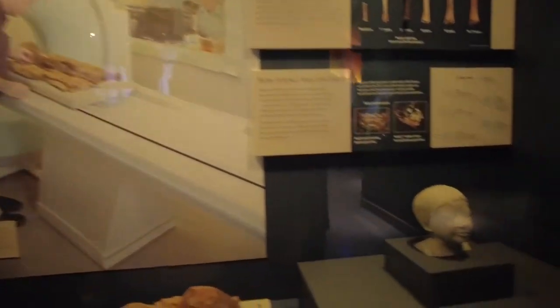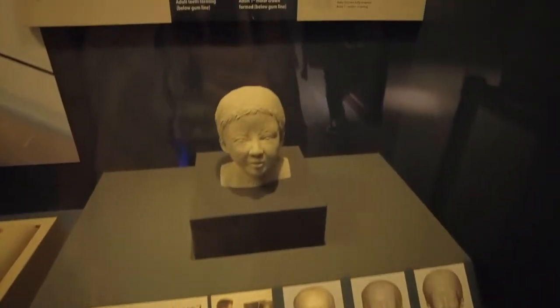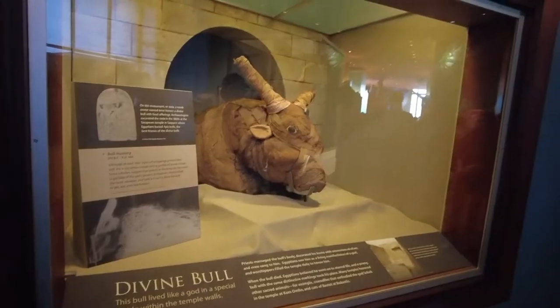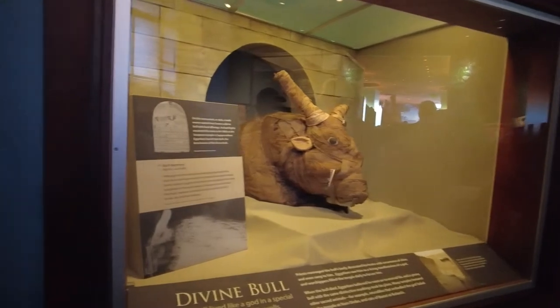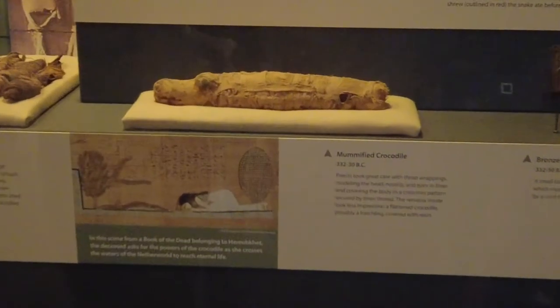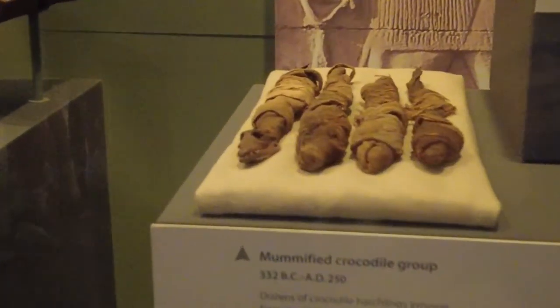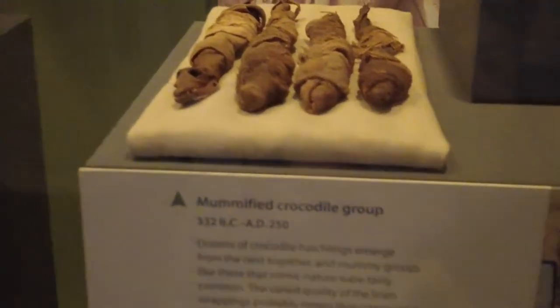Now, it wasn't only humans who were mummified, it was animals too. And if we turn the corner, you can see some animals. A crocodile named Sobek, and that's a baby crocodile that's mummified. Oh, really? Oh, wow. These are falcons. Horus was one of their main gods. I love how they put the Maltese falcon from the movie there.